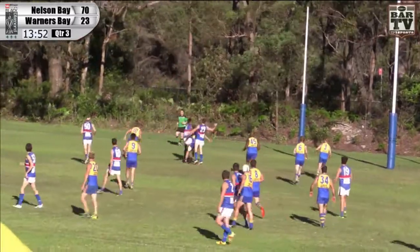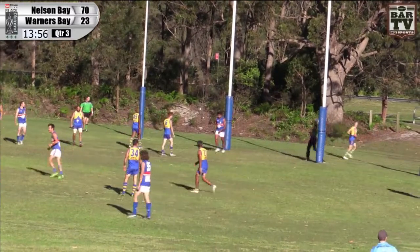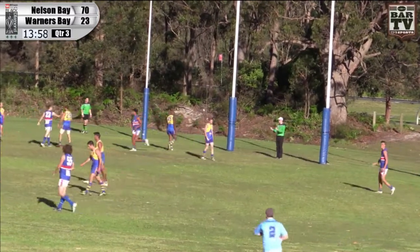Oh, here we go. Quinn's up there. Gordon. Gordon takes the mark. He's going to run in and kick a goal. Well done. He kicks the goal and that's a much needed one for Warners Bay.